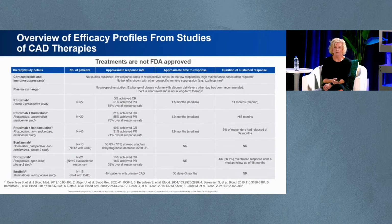Here's an overview of some of the efficacy profiles from studies of CAD therapies where B-cell directed therapy or plasma exchange were employed. I will say that treating patients with cold agglutinin disease long-term with corticosteroids is definitely not recommended. There have been several studies looking at rituximab and combinations of rituximab with either fludarabine or bendamustine. There's a small amount of data looking at bortezomib and a small amount of data looking at ibrutinib.